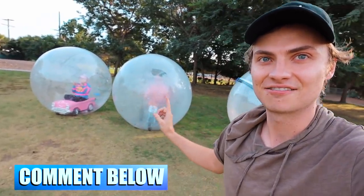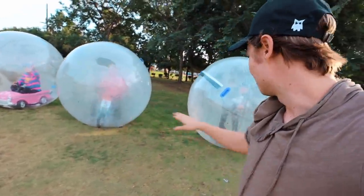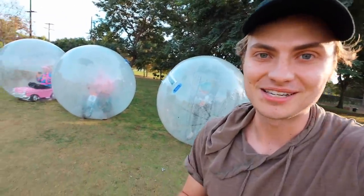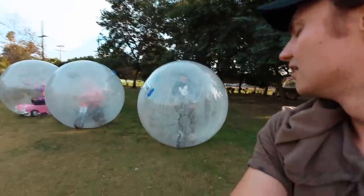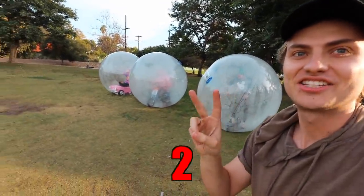We have Liz, Ryan on the dirt bike, and Stove on the scooter. Liz is on the little pink car. So three different vehicles, three different people. Let's see who's gonna win this thing. All right, here we go. You better watch out. Okay, I'll watch out. Here we go in 3, 2, 1, go.